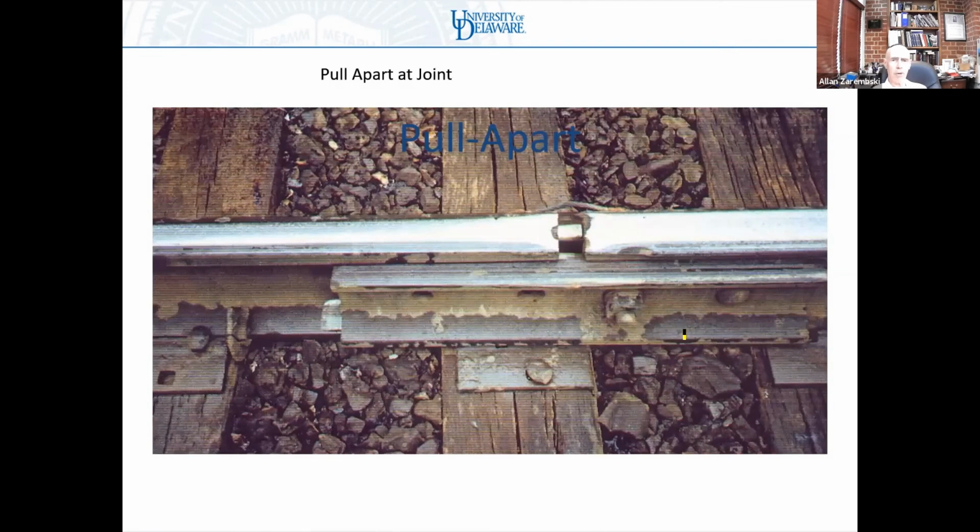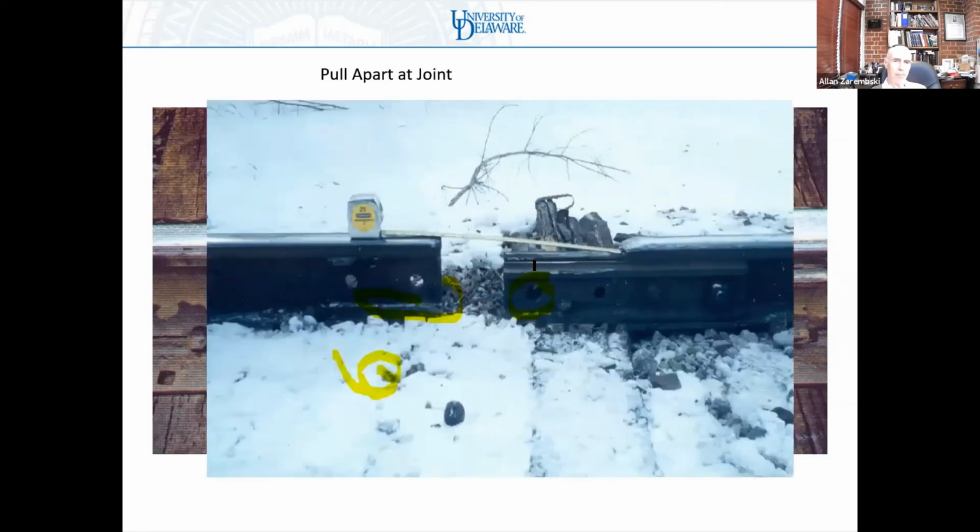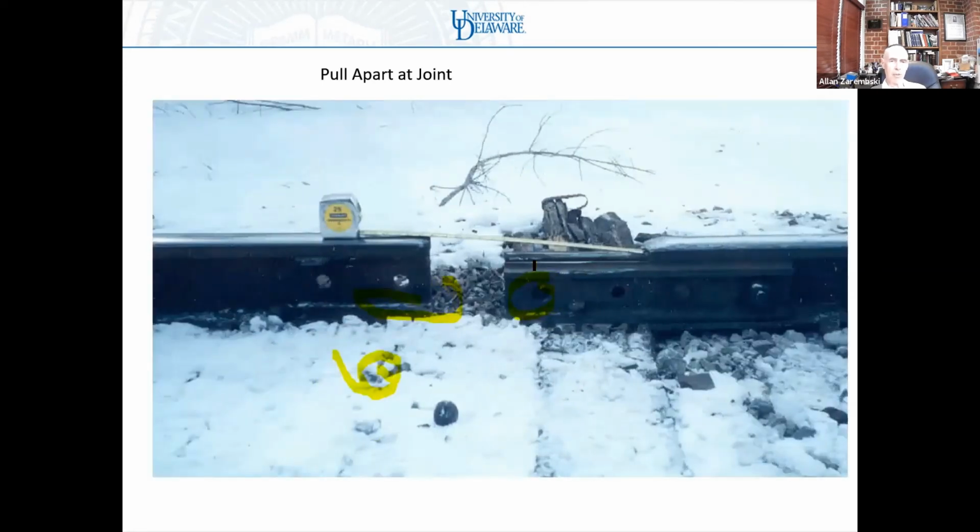We talked about a pull apart earlier, when we talked about thermal forces. There you can see the pull apart, the bolts are gone. I think that's one of the pieces of the bolt right there. You don't need to break both sides, just need to break one side so this can move. This is a nasty pull apart. Look at that. That's almost half my sleeper spacing.